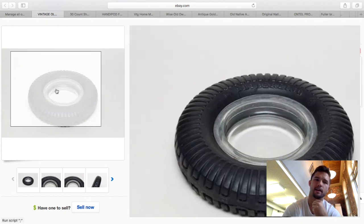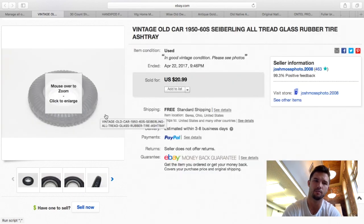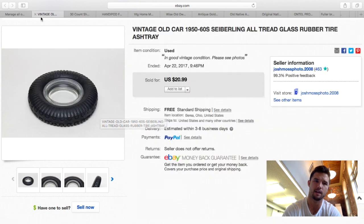Again, this is another item kind of like the camera that from now on I'm just going to sell at my flea market booth because I make more and I don't have all the fees, I don't have the shipping, the taxes, all that. So much better to sell it at the flea market.